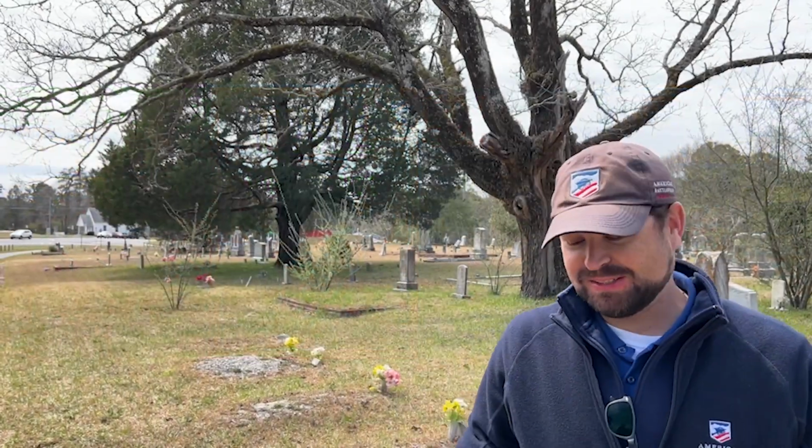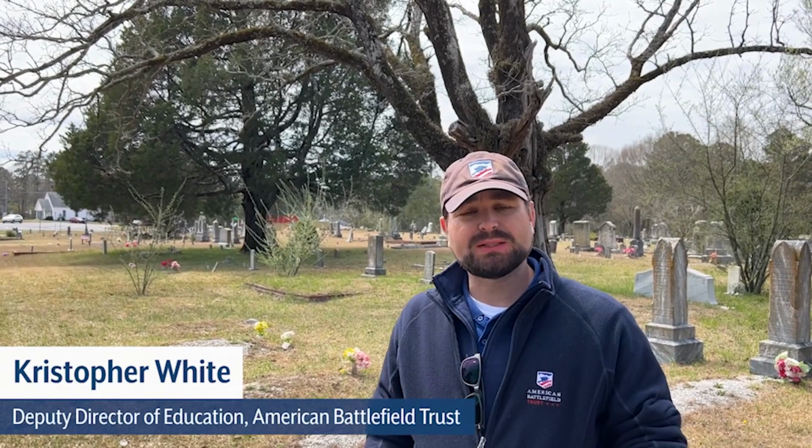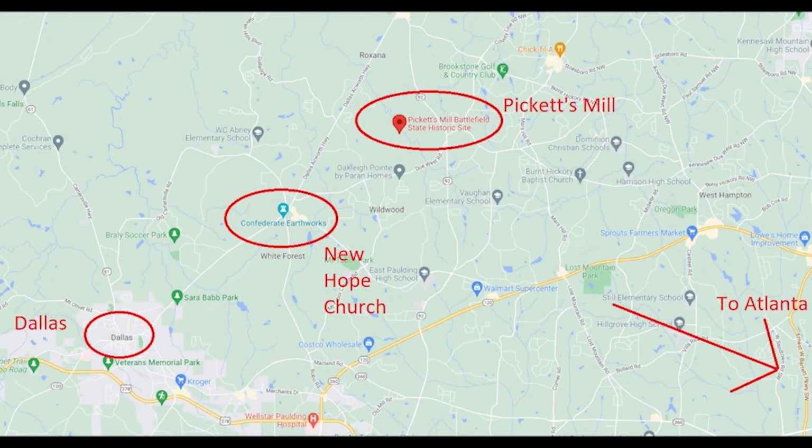The Battle of Dallas is going to be the closing action along this New Hope, Pickett's Mill, Dallas line here. What we're going to see is actually the Confederates sally out of their works to do battle on the extreme left of their line. Now, what we have to remember is that these armies are living, breathing machines. They're actually going to be moving around a lot.